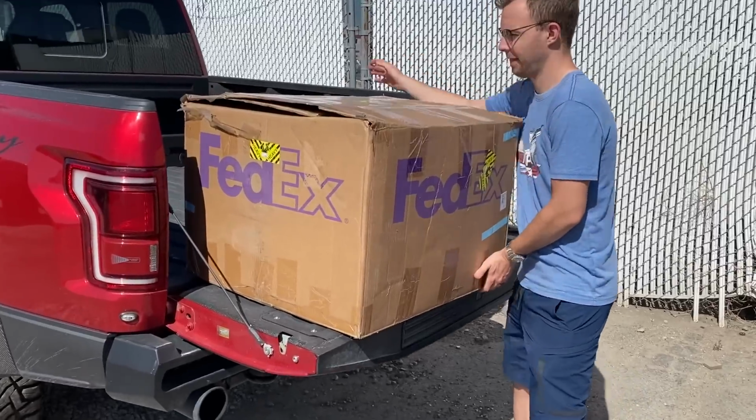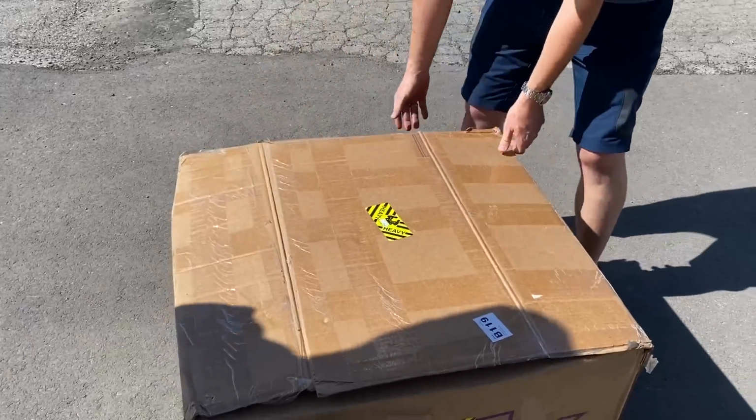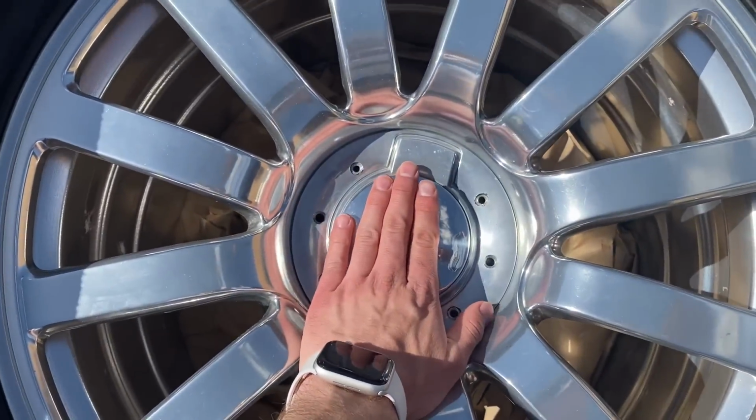Crazy. Ooh, we have a big box with a present inside. Oh boy, do we. In here is an ordinary wheel and tire for a not so ordinary vehicle. Well, if I covered this, it looks pretty nothing special to me. What's the deal? Well, here's what's kind of cool about these.